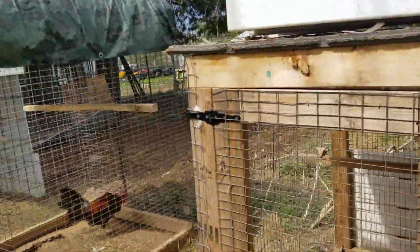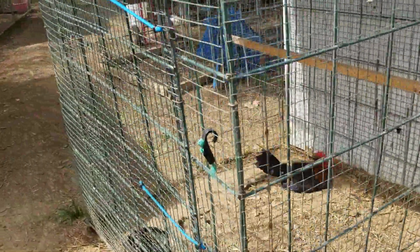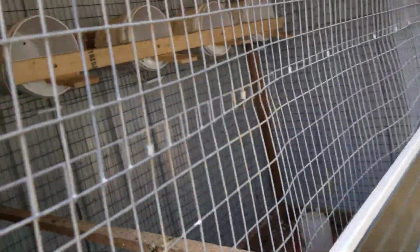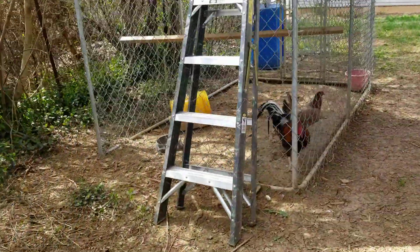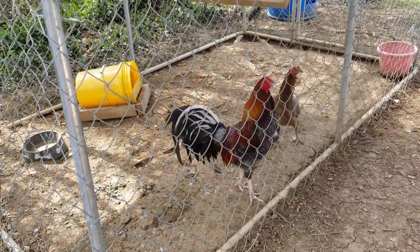My incubator is 16 days into it, and one of my chicks already hatched. I got it in the house. All my other ones are not due for another, today's day 17, 18, 19, 20, 21, another 4 days. Good looking birds right there, bud.